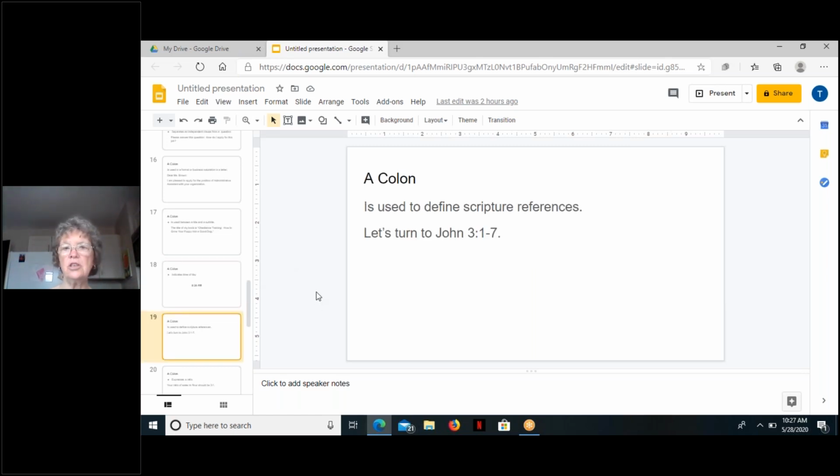We use a colon to define scripture references. So let's turn to John 3:1-7. So we've used the colon to separate the chapter and the verses of a Bible passage.